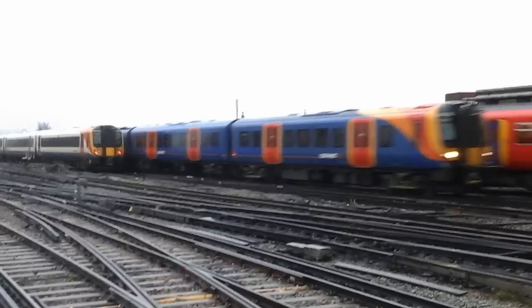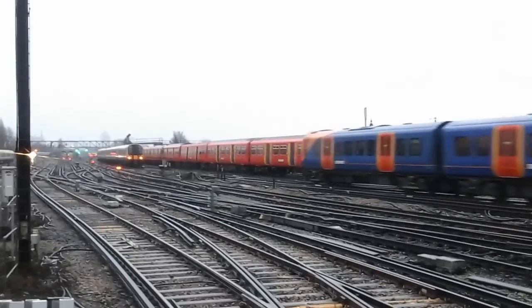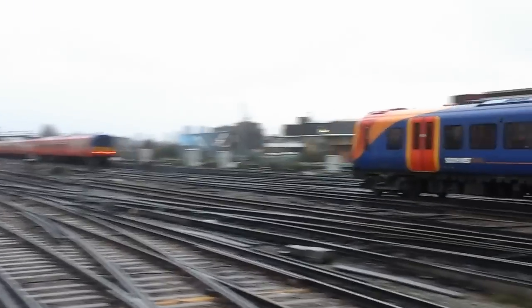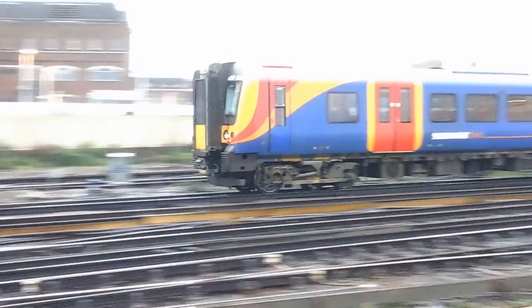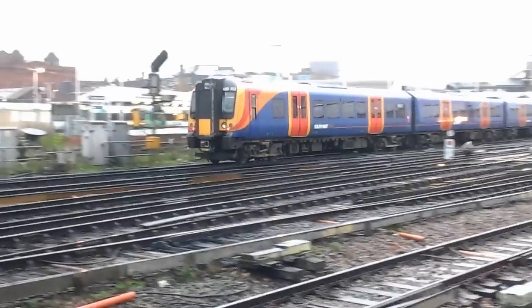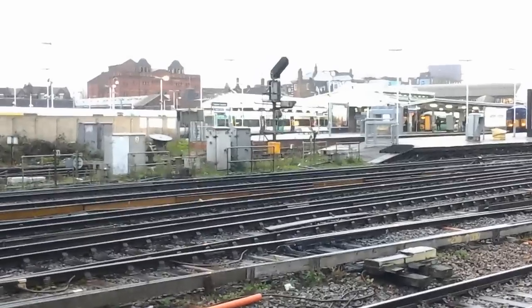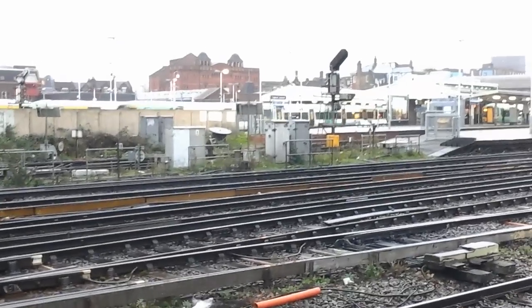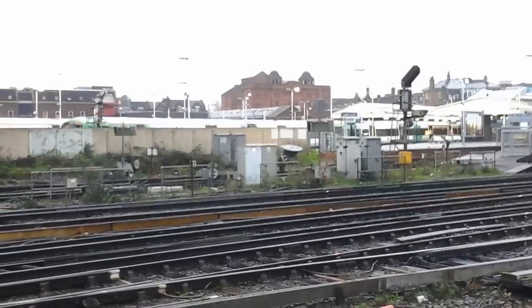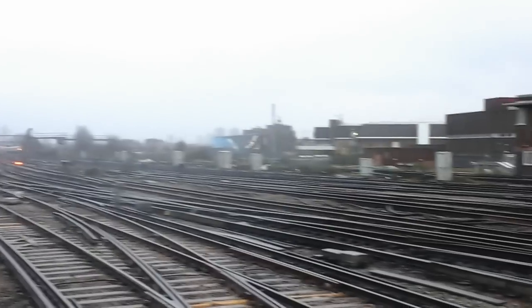There's 450103, bound for Brockenhurst. There's another 377 down there, so one of the 377s. So that'll be bound for Milton Keynes Central if it's got a pantograph on it. I'm just left here. Okay, I've got another 458 down there. I've got another 442 down there.